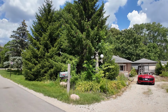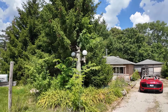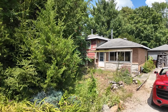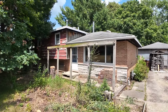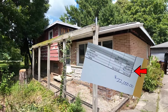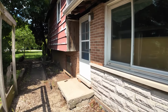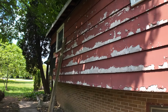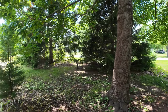Here's the property. You'll see that almost all of it is covered in trees, bushes, various plants. Most of that is going to come out, unfortunately, but I'll plant stuff in as I go. But this is the house that cost me a whopping $21,469. So we'll go take a look inside, but first let's do a little walk around of the exterior. So obviously this is a full gut renovation. Literally everything ground up is going to come out and get redone.